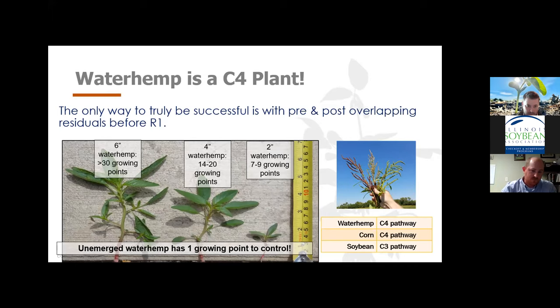The picture with the growing points of the water hemp plant, I believe, comes from a BASF technical slide from years ago. And a growing and emerging seed that's just germinating only has one growing point of a water hemp. And if you wait until they're 6 inches tall, they have 30 growing points and they have a ferocious appetite. And so I'll get off my soapbox from a weed management standpoint, but I definitely wanted to point that out, that you're going up against a very, very aggressive competitor, and you don't want to let your soybean plants get behind when you're dealing with water hemp.